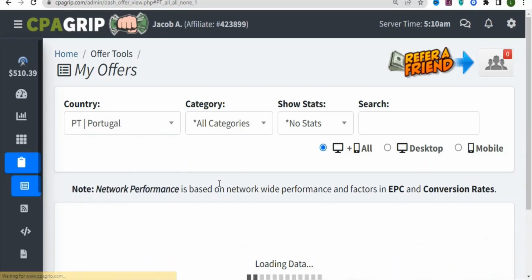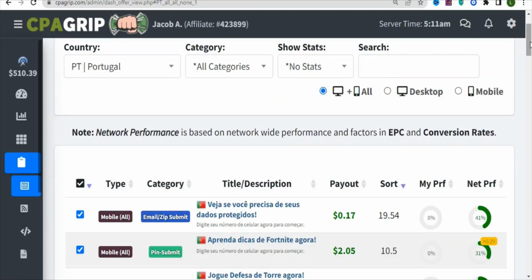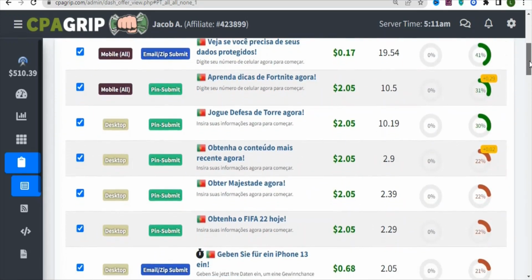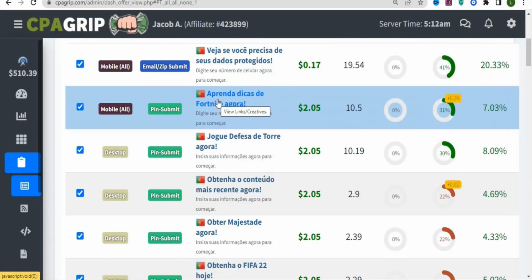Once you search for it, you can find offers here that you can promote to earn money on CPA Grip. As you can see, it is loading right now. These are offers that you can promote in Portugal to make money on CPA Grip. You can see a whole lot of them. You can see this one right here. You're going to earn $2.05 for every lead that you get. You are not required to get sales. You only need your potential visitor to enter his or her details for you to earn this amount. They don't need to buy anything. They just have to enter their details as required here so that they can get access to the offer, and you'll be earning the payout right here.